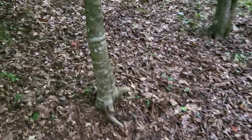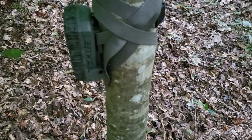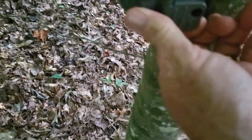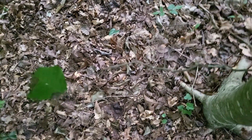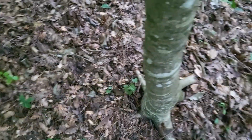But now, let's see about cutting this one off and swapping cards real quick. Let's see what we got here. This is hard to do with one hand. So, pull my card out. And here we go. Alrighty. Now let's see if I can put this up real quick without causing a catastrophe. Don't want my card to get wet.